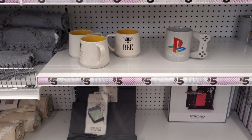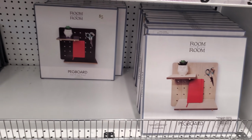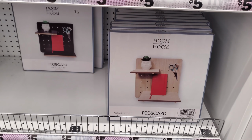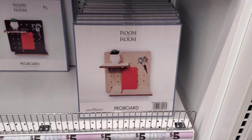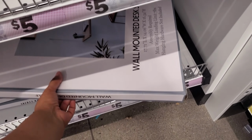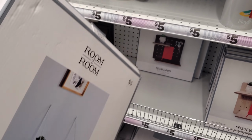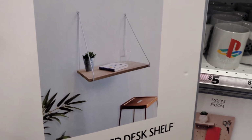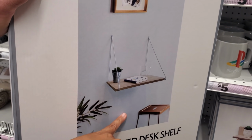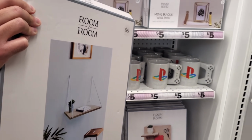Nothing really new. More under the bed stuff. A pegboard. Okay. Also comes in black, and you know what? You could also paint that, right? Spray paint it. Yeah. Oh, what is this? Wall mount desk shelf. Oh, hold that. $5. I don't know. Just be careful of what you're gonna hang on it, because sometimes that could hurt the wall. It depends.